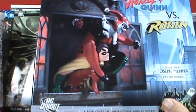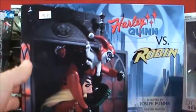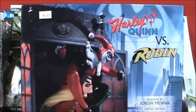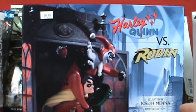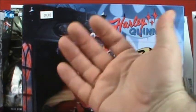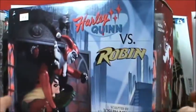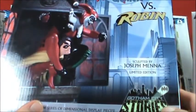So it's kind of like an oversized picture frame a little bit. You can kind of see how big the box is just compared to the action figure. So I believe it's really close to the size of this box. And then the statues are sculpted coming out of the frame, which I think is really pretty cool. So hand-painted porcelain. It's sculpted by Joseph Mena here.